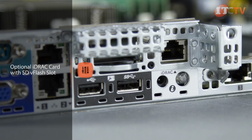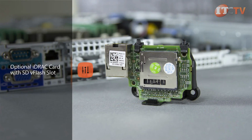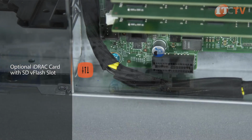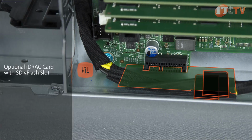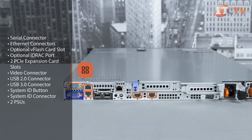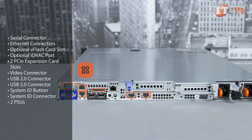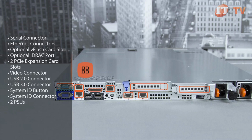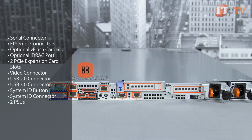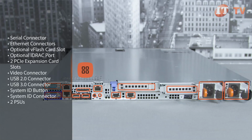For enhanced management of the system, administrators can install an optional iDRAC card with the SD flash slot and an additional port. An optional dual SD module for embedded hypervisors supports redundancy in a mirrored configuration with 2 SD modules. On the back of the system you'll find a serial connector, Ethernet connectors 1 through 4 featuring integrated 10, 100, 1000 megabit per second NIC, optional V-flash card slot, optional iDRAC port, 2 PCIe expansion card slots, a video connector, 1 USB 2.0 connector, 1 USB 3.0 connector, a system identification button, system identification connector, and room for 2 PSUs.